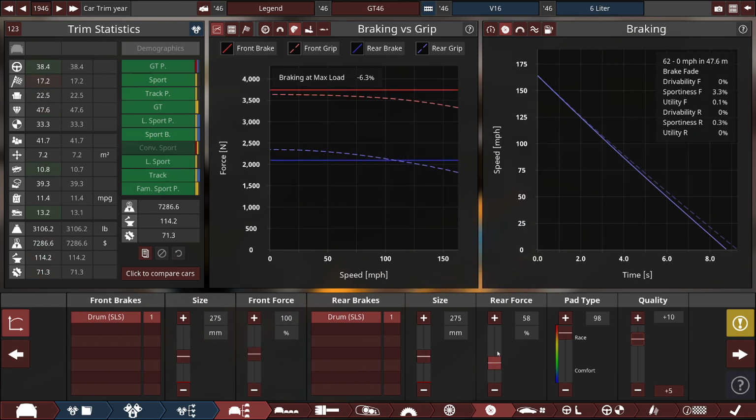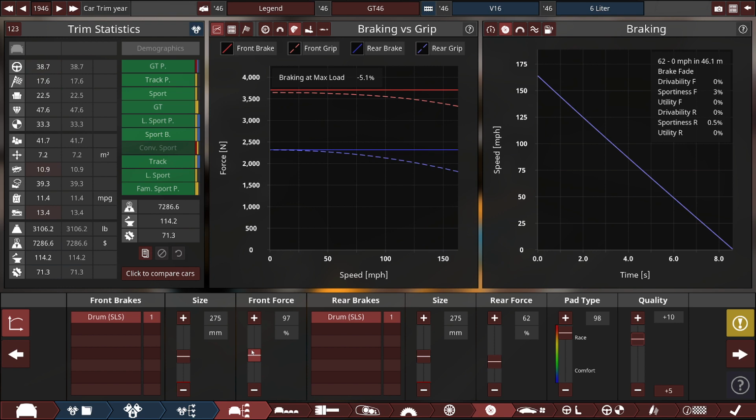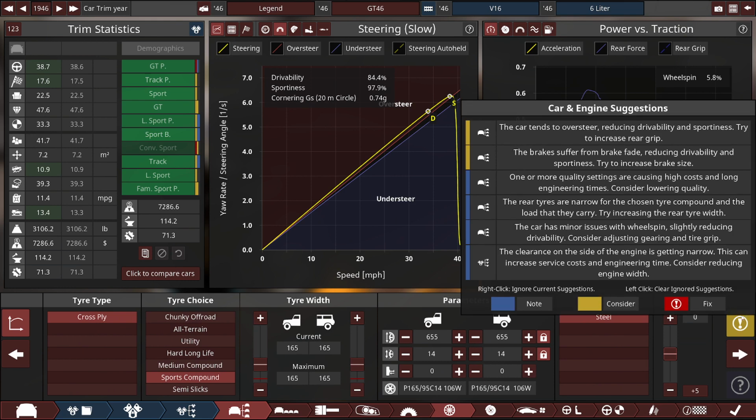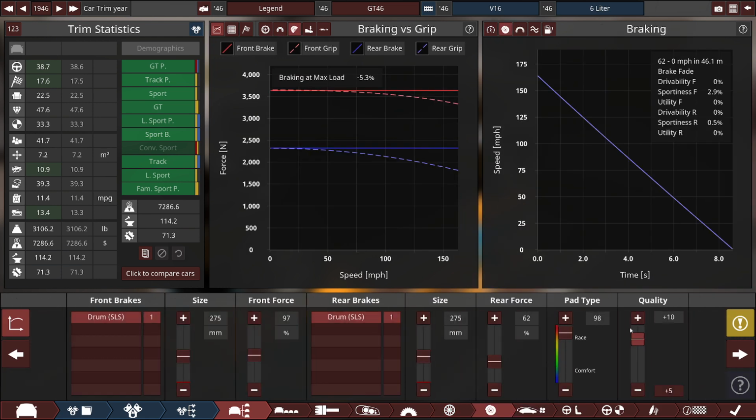All right, so I can't change the size of that, but we can change this. All right, that looks pretty good there. I like that. That's actually pretty good. That's not award-winning by any means, but it's going to be good enough. All right, what else are you complaining about? The rear tires are narrow. Wheel spin. Clearance, I don't care about clearance. Brake fade. Quality settings are expensive. That's fine. I'm still having brake fade?